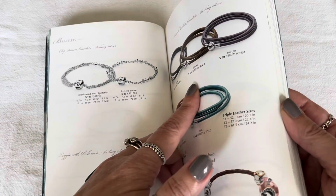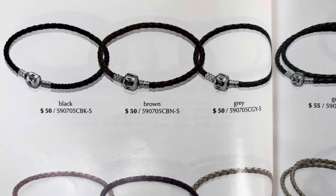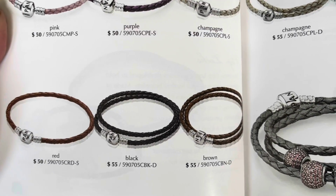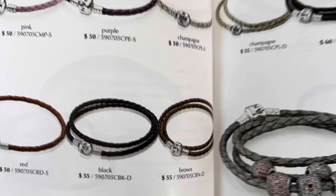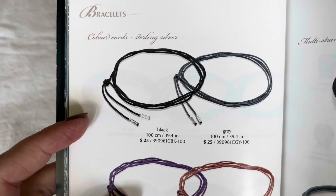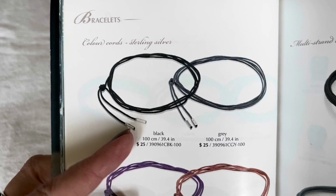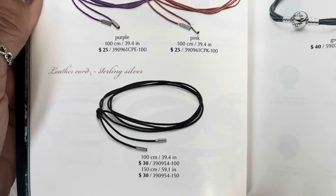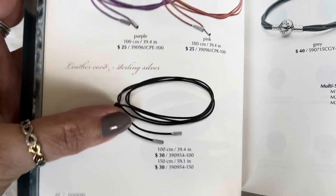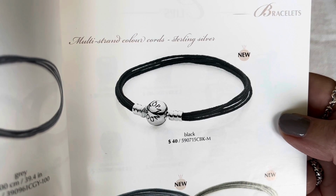So these were the triple smooth leather bracelets, and then turning the page, you can see now we're coming into this single leather. They were $50 back then, a lot more color options available. And then we start getting into the double leather and a lot more color options again available. Another economical bracelet was the color cords, $25. So you've got the black, the gray, purple, pink, and this is the leather one. So that's fabric and leather right there. And leather was $30.